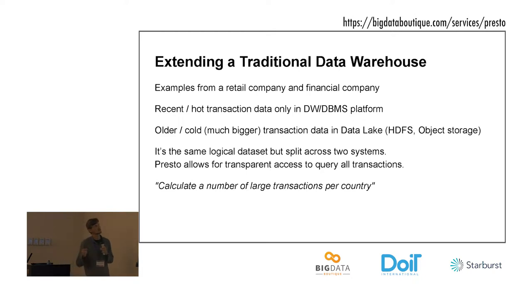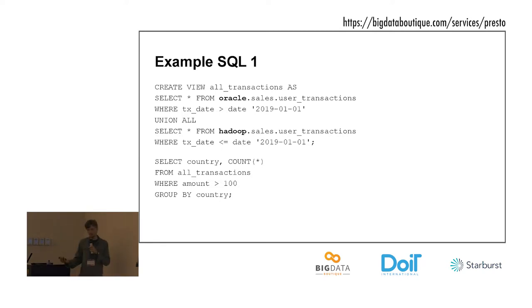So essentially, let's say you have the last year of data in your Teradata or Oracle platform, and the rest of the history, the petabytes of data, is sitting in S3 or HDFS, right? Now you want to calculate the number of transactions per country across the entire data set, even though it's split into places. What you can do in Presto, which is pretty amazing, is completely hide the fact that you separate the data into two different stores. You can create a view that internally refers to those two catalogs registered in Presto separately. One, say, coming from Oracle, where we only care about the most recent data since the beginning of this year, and then union this with all the older data coming from S3.